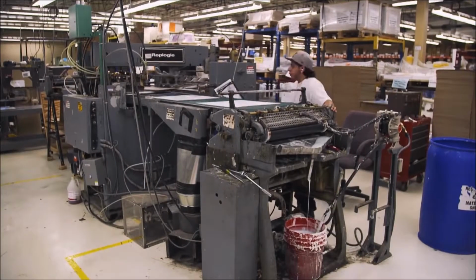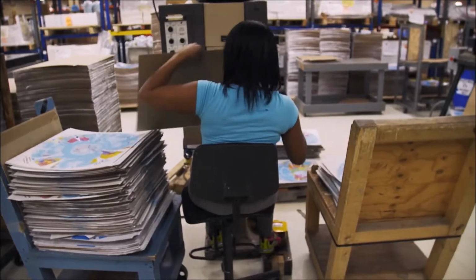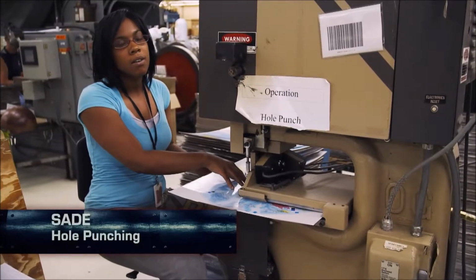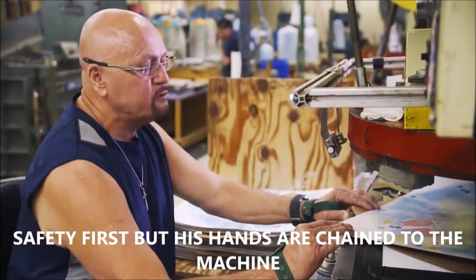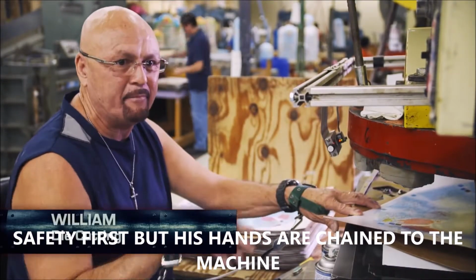With the design and layout ready, the map is printed and glued to chipboard. The map is printed on paper using a high gloss finish. Holes are punched into the north and south poles. There's a light here, and you just place it directly in the middle of the light. The maps then move to a 60-ton hydraulic press, which cuts out the excess space. You set it up so it lines up all the lines around the map.